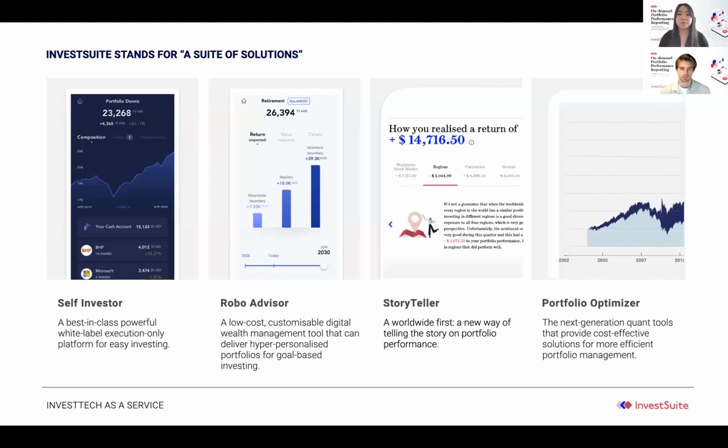We do this with a suite of solutions, as our name states, which I'll quickly highlight. Self-Investor on the left here is a best-in-class, powerful, white-label execution-only platform for easy investing. Our goal here is to bring self-directed investments to a broad audience, from new to active investors, to essentially help them build their investment confidence and also bring to them investment education. Second, our robo-advisor is a low-cost, customizable digital wealth management tool that can deliver hyper-personalized portfolios to retail investors for goal-based investing. The third product, Storyteller, is our topic for today, so I'll leave that to Mathieu.